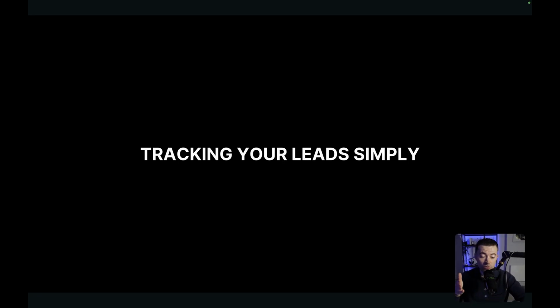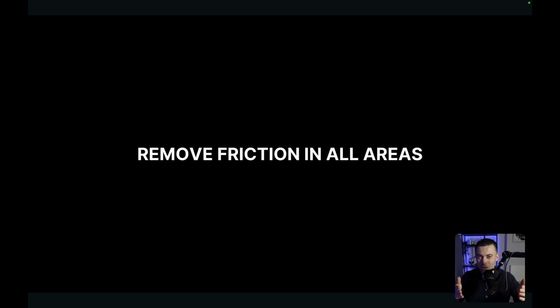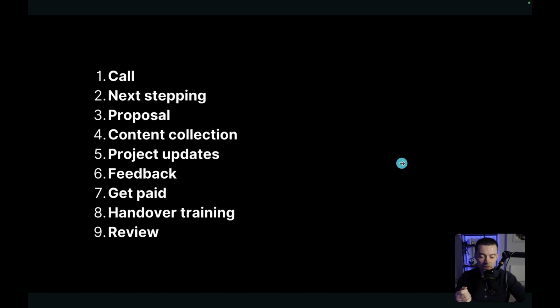I want to move on to removing friction in all areas. And we do this via this list. So these are all the touch points where we need to remove friction for a client. So the first one's a call. We want to remove friction for booking the call. So how do we do that? Instead of going back and forth with an email, oh, I can do 2 p.m. GMT. Oh, you're on the west coast of the US. What time's that for you? Oh, just send them a Calendly link.